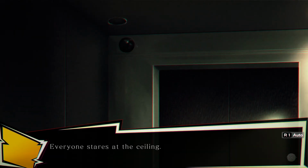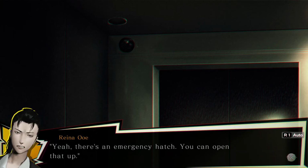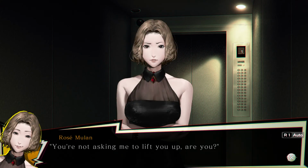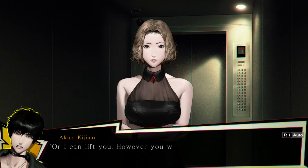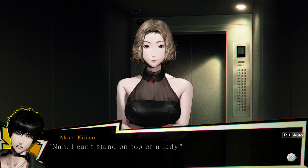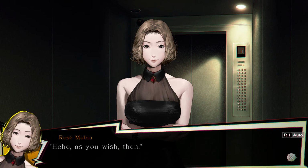Everyone stares at the ceiling. Can we open it up? Yeah, there's an emergency hatch. You can open that up. I can't open the hatch on my own. Rosé, help me out here. You're not asking me to lift you up, are you? Or I can lift you, however you want to do it. I'm kidding. Nah, I can't stand on top of a lady. You can climb up on me. As you wish, then. Hang on tight.